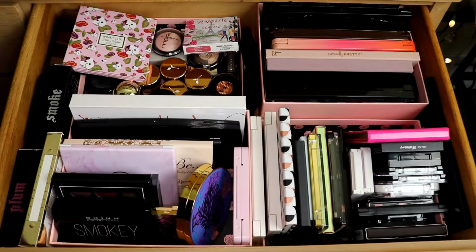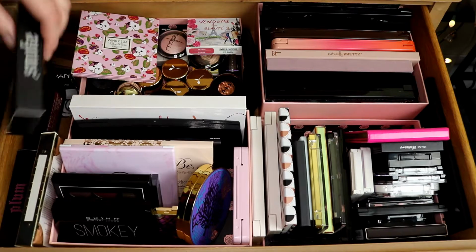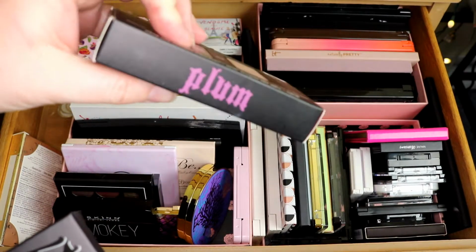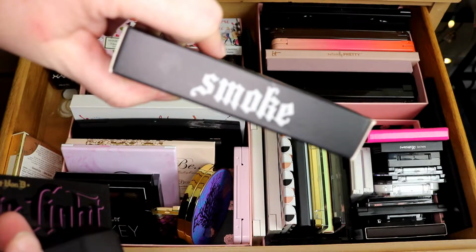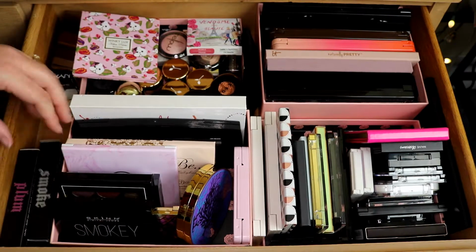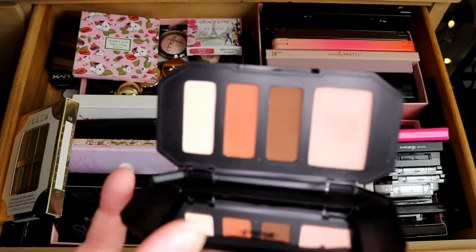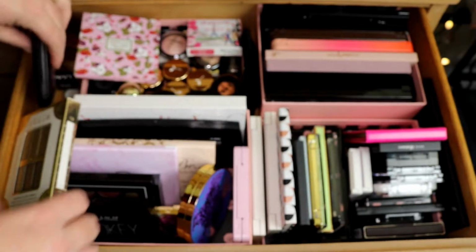Okay. All right, on the side over here, I have a couple of palettes tucked in. I have three from Kat Von D. I have the Kat Von D Quad in Plum, which are those shades. I have not used them yet. I have the Kat Von D Eye Quad in Smoke. There are those shades. I have not used that one yet. And then I also have the Kat Von D Quad in Rust. This one is the one I have used. I purchased this one first because I liked the reds, but I have used this one and I liked it, so I bought the other ones.